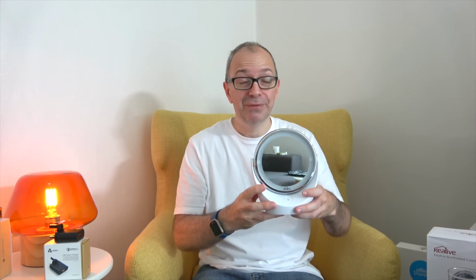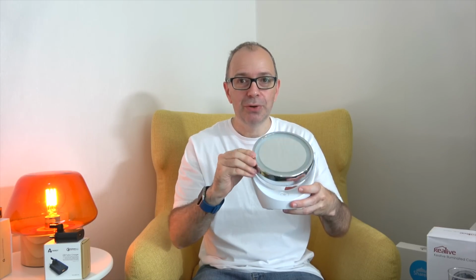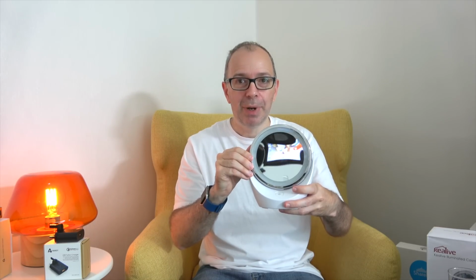So if I haven't shaved properly, or if I've got some skin blemish or something, it really does pick it up in 4K video. And this little mirror here is actually very good indeed, because not only has it got a regular mirror on one side, it's also got a magnifying mirror on the opposing side. You can see my camera reflected there.